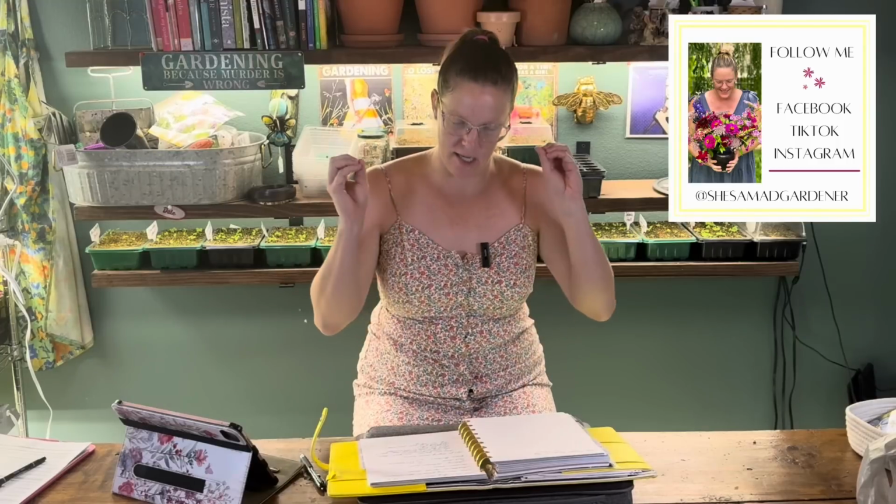Okay, so I already bought all my seeds for my fall garden. I've been growing that on. My seedlings are looking amazing. We are in really good shape, feeling really good about that. But I am still already looking to the seeds that I want to begin starting in December and January for my spring garden.